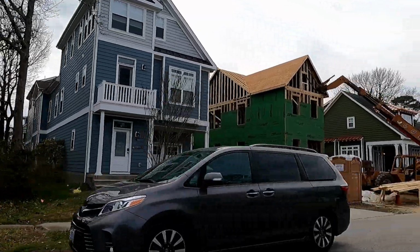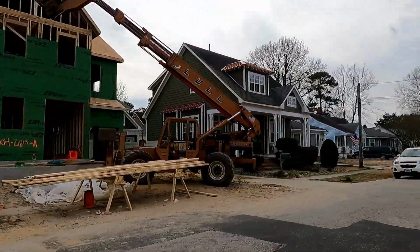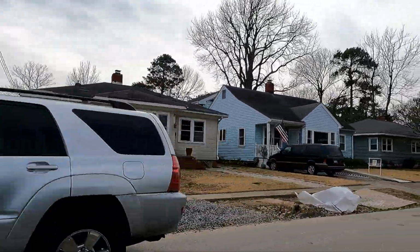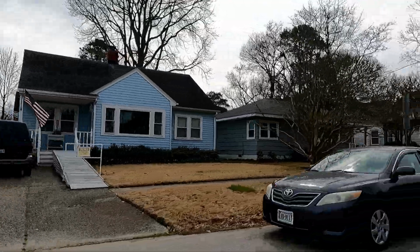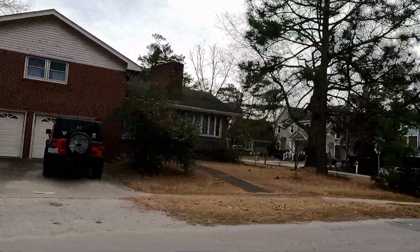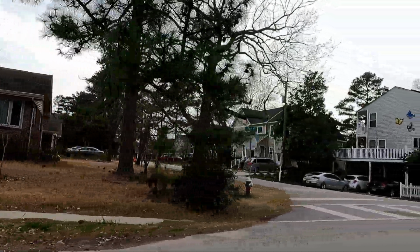Parking in this area, like in most residential areas, is difficult if you don't live here, which is part of the reason why it's great to live here. You've got bungalows, really unique lot sizes, some small lots. Again, a lot of the houses are close together, but you're so close to the ocean, it's not a big deal. That's what you're paying for.